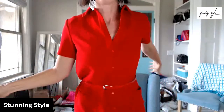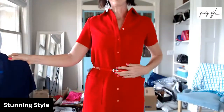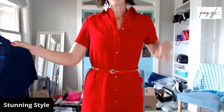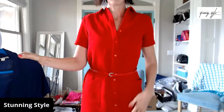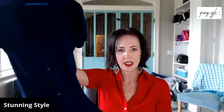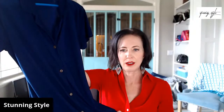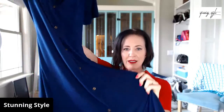It's straight. Let me see if I can back up just a little. It falls straight and then it's belted here. So if I didn't have this belt on, it would just kind of be that pillowcase sack look. This one is another belted, but this one's a little bit more of a fit and flare version. It's fitted because of the belt, but then it does have a slight A-line cut to it. So it does come away a little bit from the body.